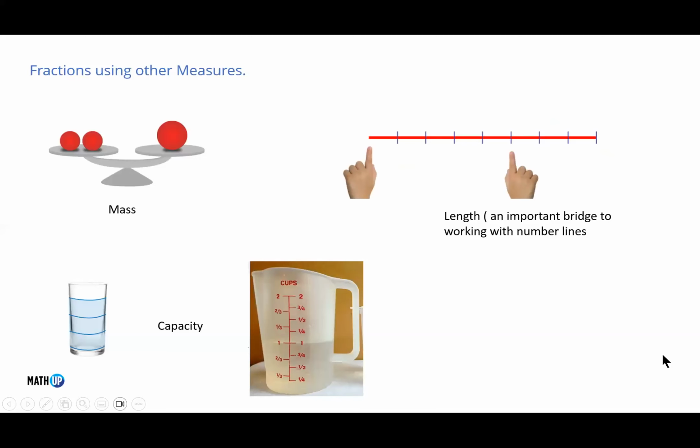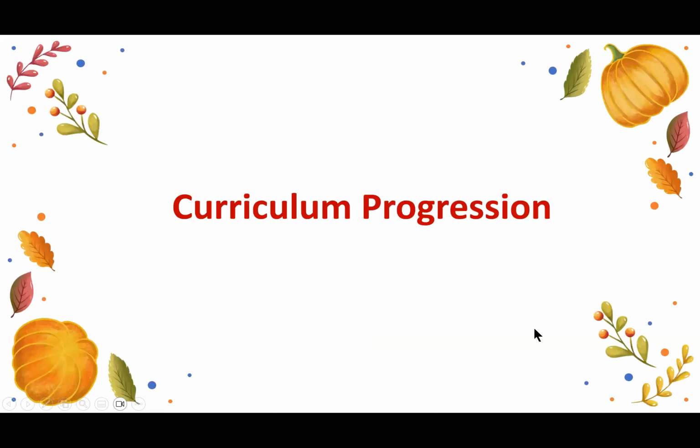And these are other fractions. We're looking at mass. We're looking at capacity. That particular glass is 3/4 full. It shows that, so you look at the equal parts. There's also a cup showing that about 1/2 of that liter measuring cup is full, although there's a space at the top. And then we've got the length and the distance. So it's not always just pizzas and circles and cookies like you'll see here.